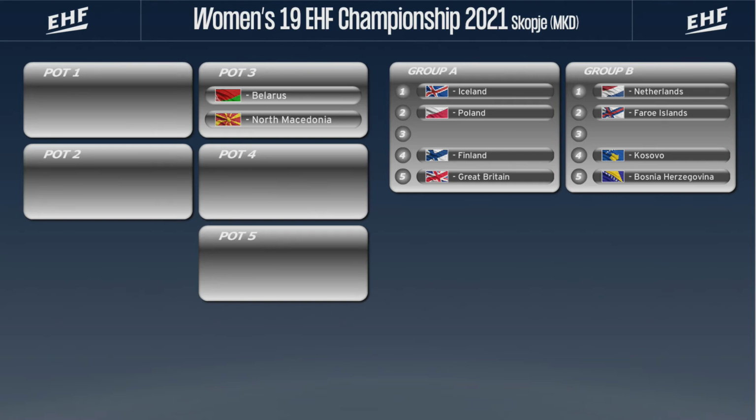So we're still waiting on the decision from North Macedonia. It's either Group A or B, obviously. Belarus, the other federation, is waiting for confirmation of which group they will be going into. Of course, this will be following other draws, and we've got one more draw to come after this, which will be the second draw in Pescara in Italy.